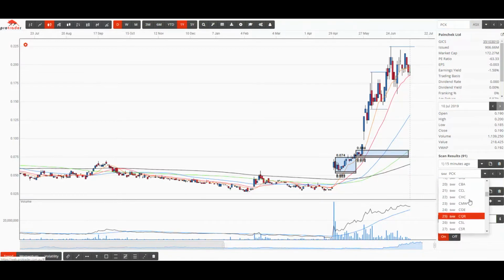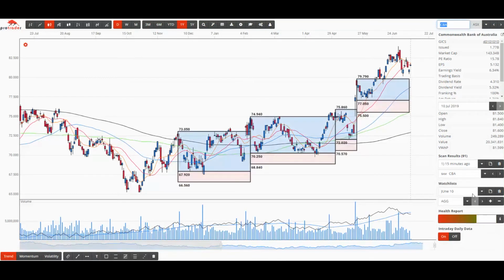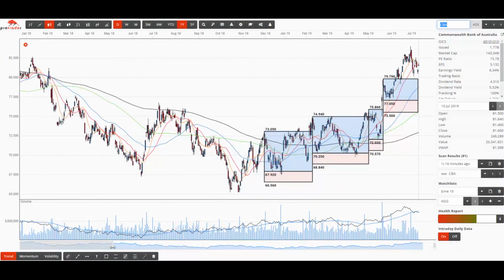I think there might even be one here. I wasn't going to talk about this guy, but I may as well. So Commonwealth Bank. There's a lot of people out there that, for their super funds or whatnot, will only trade the ASX top 100 or whatever. And so this is a legit Darvas box setup. Obviously it's chopping around, and you would have shown a loss here, and you would have shown a lot of false breakouts, but this isn't an explosive momentum type stock. This is just a big bank that will chop around and do its thing.